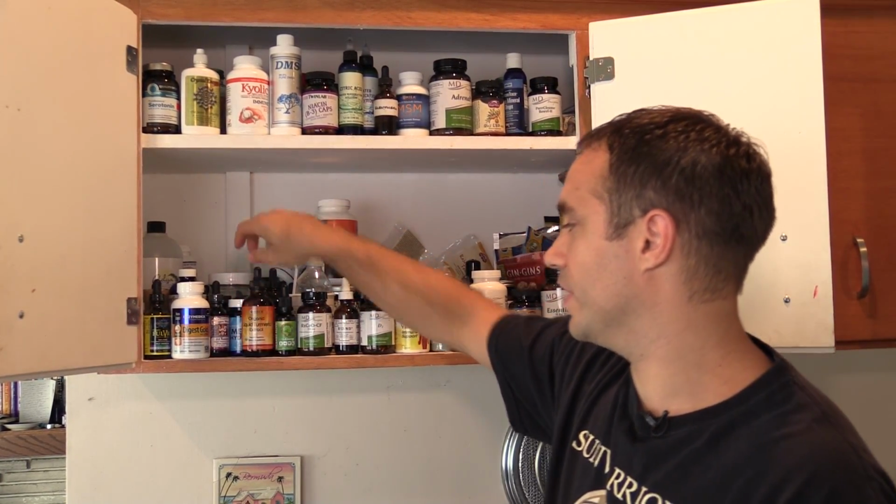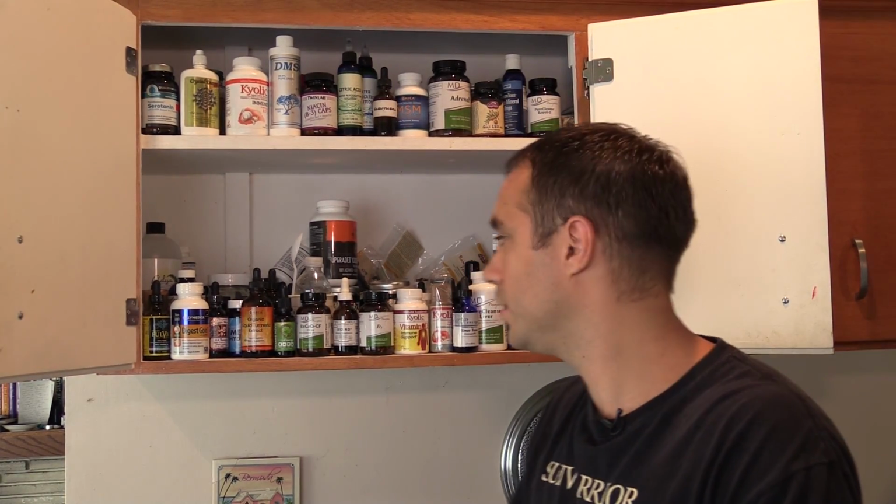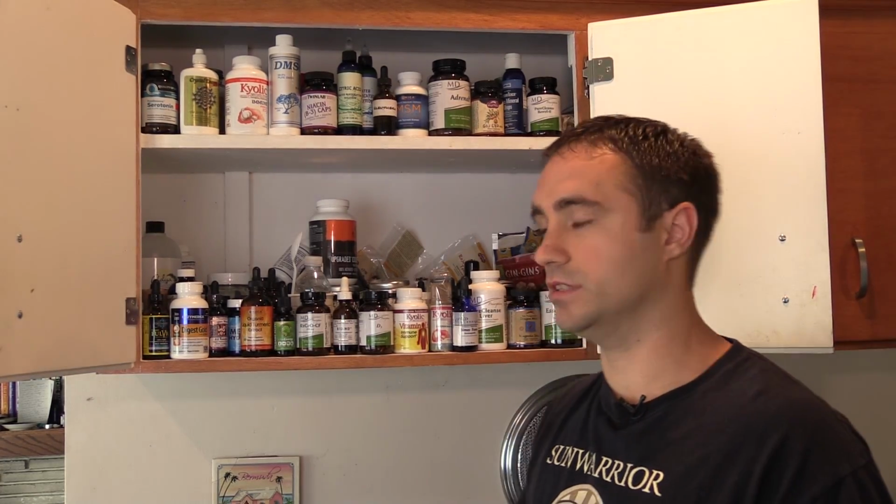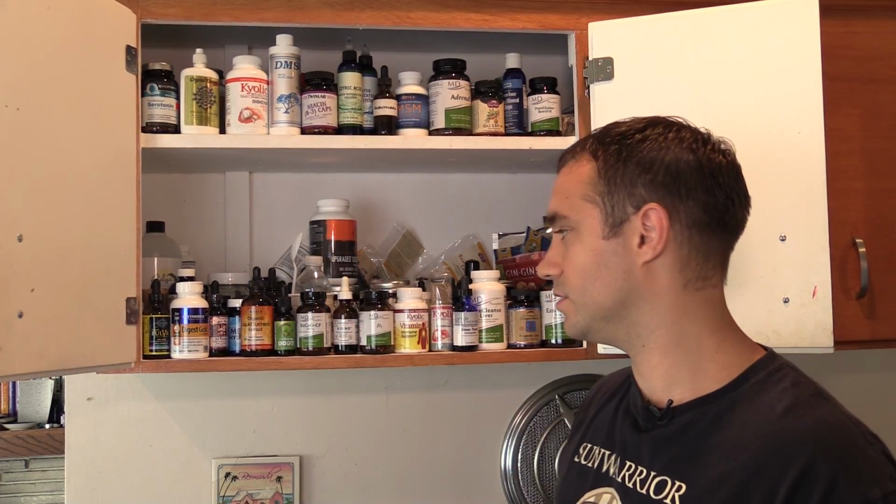So turmeric is very anti-cancer, anti-inflammatory. You know, we use the spice too, and the spice is great, but it's nice to have this as a supplement, just in a different form.